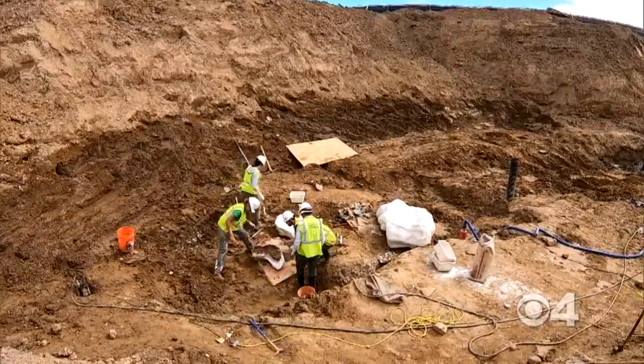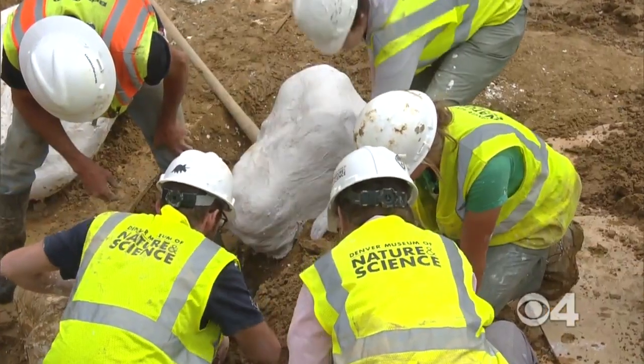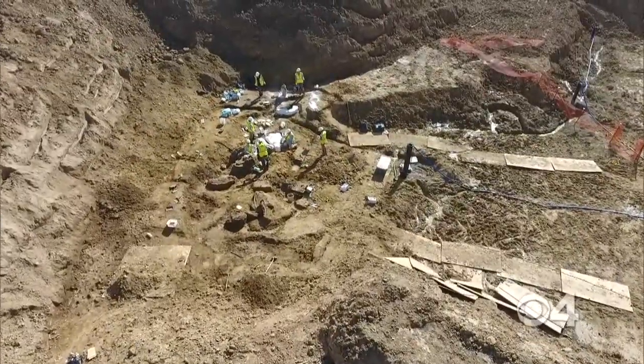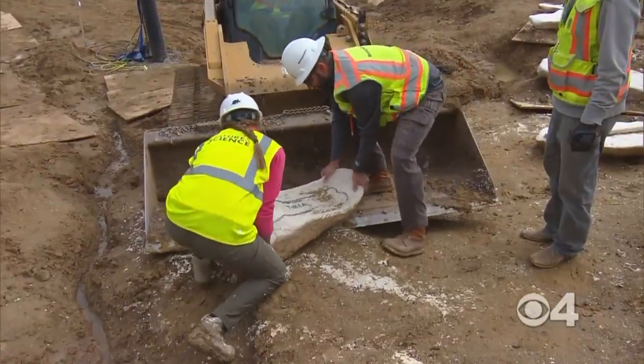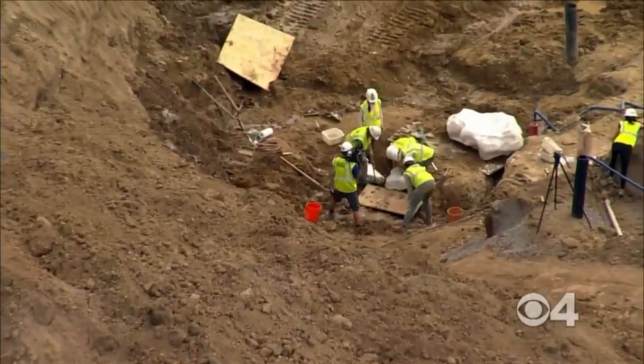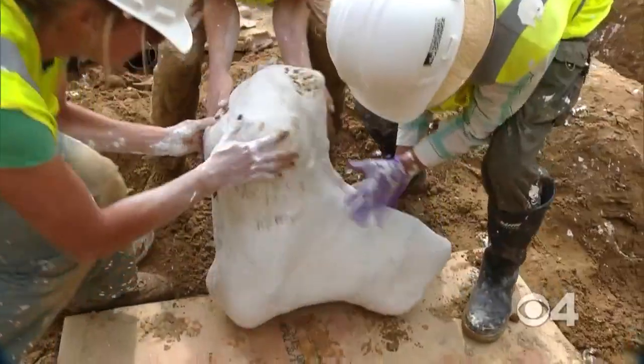All the rocks here are just the perfect age, where the fossils are between 68 to 66 million years old. That's really kind of the peak of dinosaur diversity in some regard. Today, they're prepping the fossils for their trek back to the museum. And with so many to load, moving them is an all-hands-on-deck event.